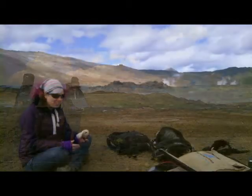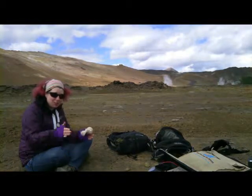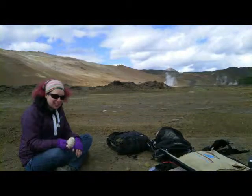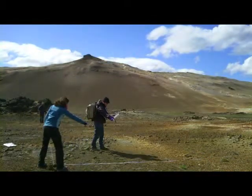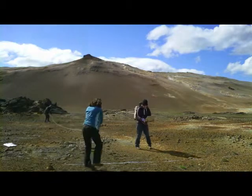So this is a bit of string that is 18 metres long, and I have marked it out to show every 2 metres of the bit of string. So what I want to do this for is so I can measure out an 18 metre bit of ground, and then I'm going to take measurements every 2 metres so I can see how the ground is changing over that 18 metres.